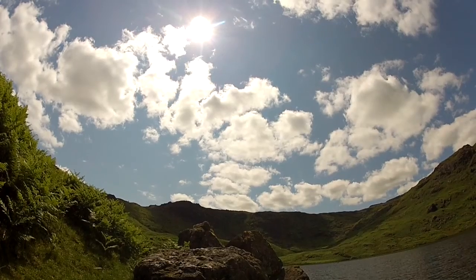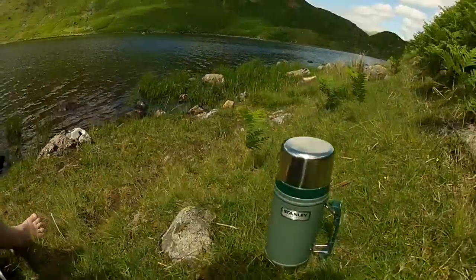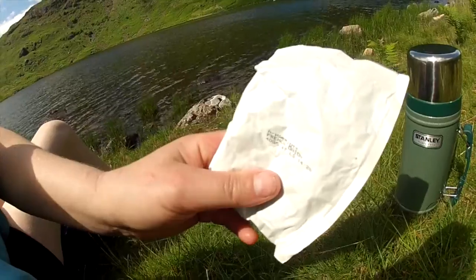The only problem with this spot are the little midges, but hopefully they won't be too much of a problem. I'm just gonna have some picnic, read a bit of a book, and relax a little bit. I've got some really old French onion soup in a sachet, and I put some water in my sandy flask. We're gonna have some French onion soup and some crackers.